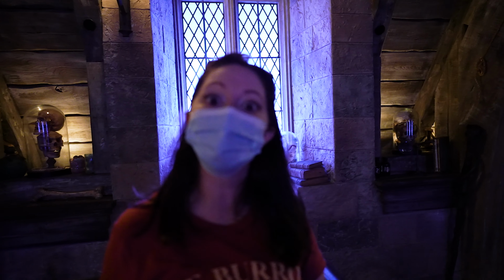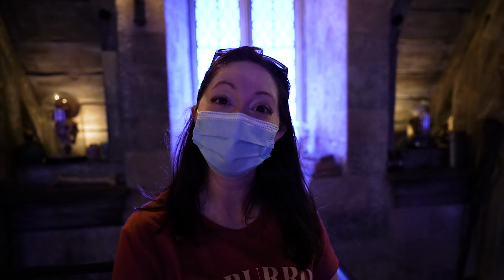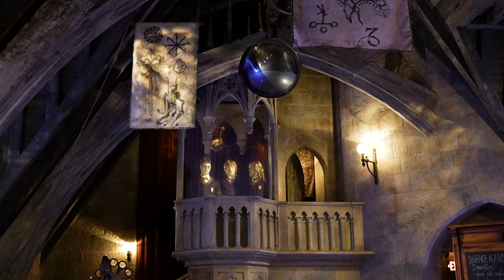All right, we just found Moody's staff. So we saw the Sword of Gryffindor in Dumbledore's office, and now we're finding some of the items here, so it's so cool.